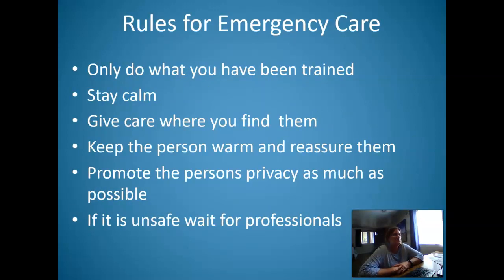So some basic rules for emergency care: you only do what you've been trained to do. Sometimes I teach first aid classes and people say, well, I saw on a commercial one time or a TV show where the person couldn't breathe and the airway was swollen, so they took a knife and they cut into the air pipe and they put a straw in there and they breathe through that. Can I do that? That's practicing medicine without a license, and that's going to get you in a lot of trouble. So you do what you've been trained to do and what is within the scope of your practice.